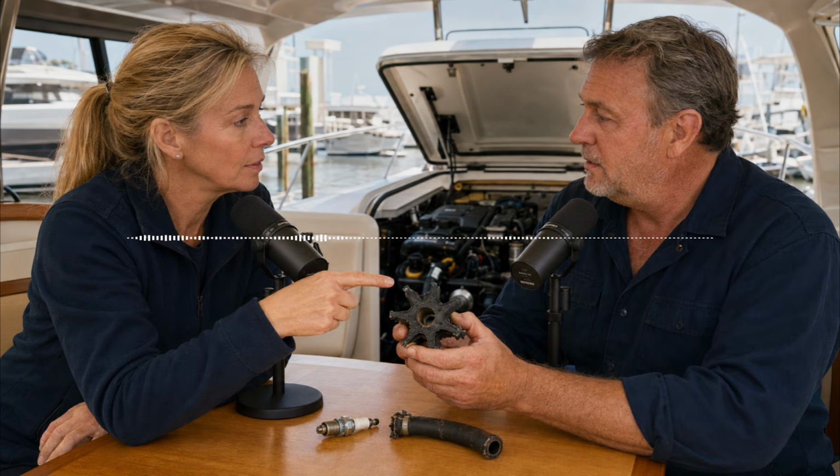The impeller, that's that little rubber wheel that pumps cooling water through the engine, right? Yeah, that's it. And the impeller is arguably the most critical cheap part on the entire boat. Really? Why is that? Because if that little rubber wheel gets brittle and breaks, all your cooling water stops flowing instantly. And boat engines run hot, right? Super hot. A marine engine will overheat and totally warp its internal metal components in a matter of minutes without that water. It's a tiny part, but it has a massive responsibility.